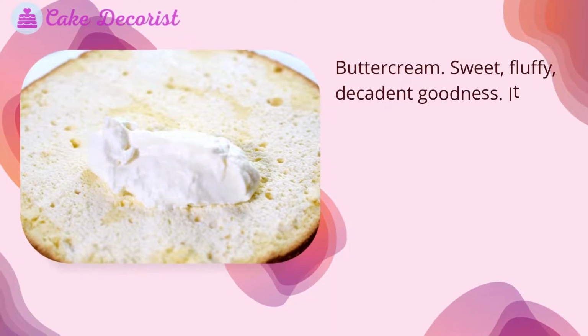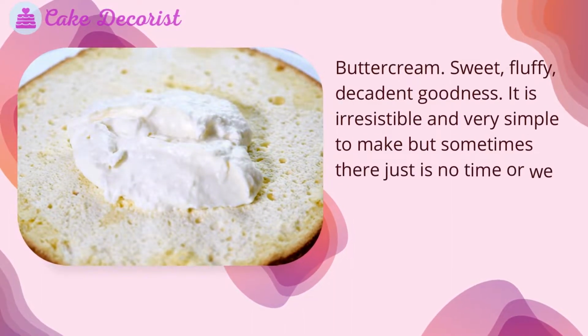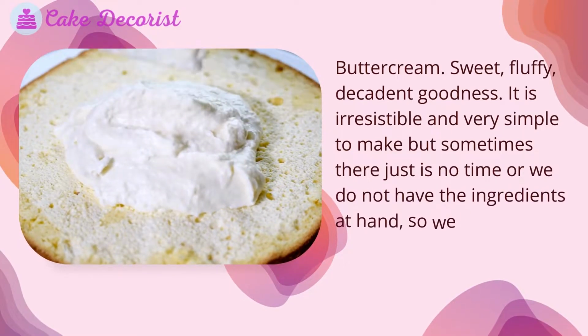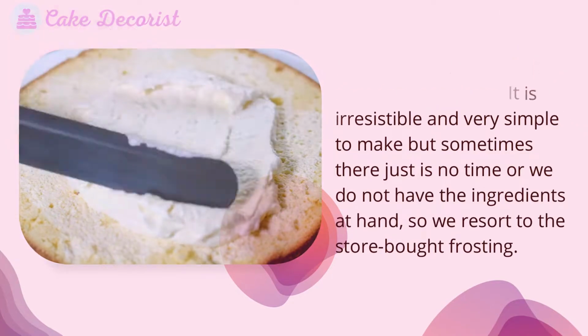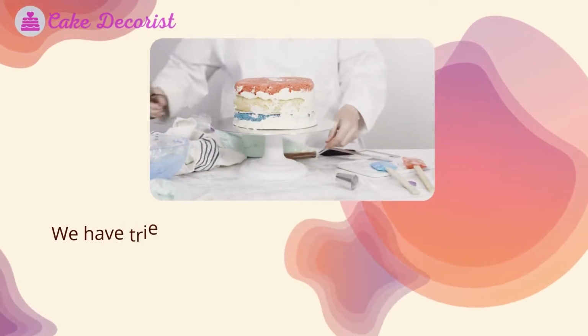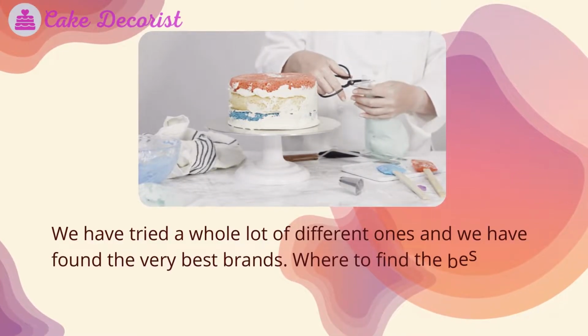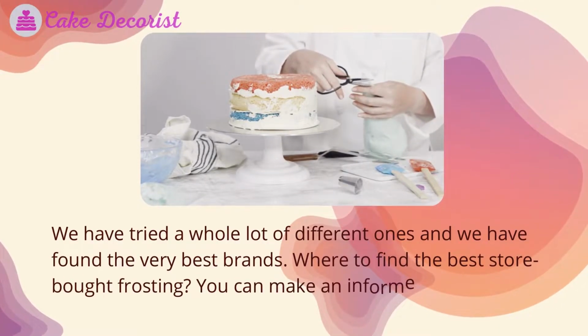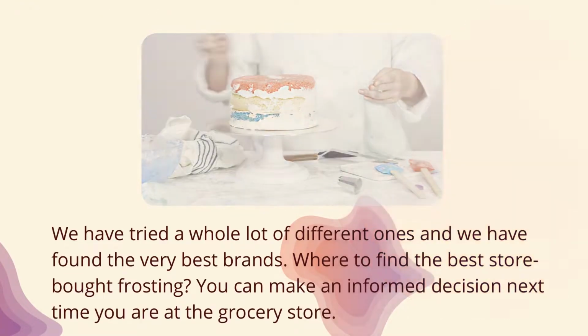Buttercream. Sweet, fluffy, decadent goodness. It is irresistible and very simple to make, but sometimes there just is no time, or we do not have the ingredients at hand, so we resort to the store-bought frosting. We have tried a whole lot of different ones, and we have found the very best brands. Where to find the best store-bought frosting? You can make an informed decision next time you are at the grocery store.